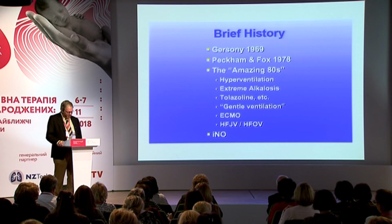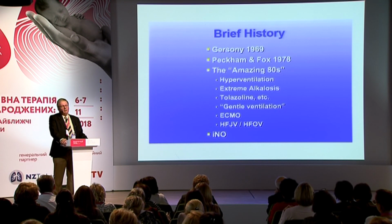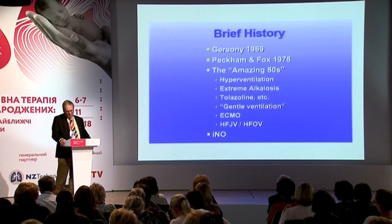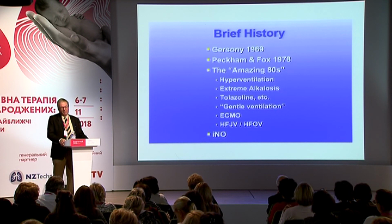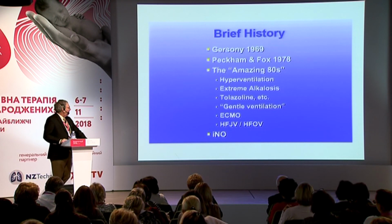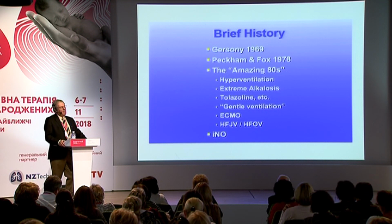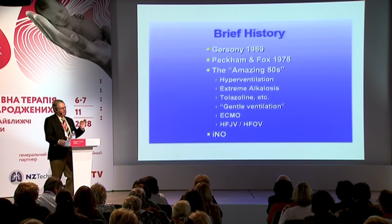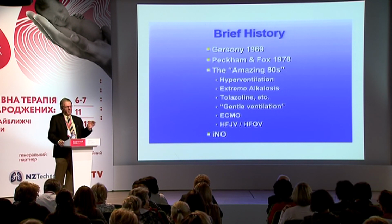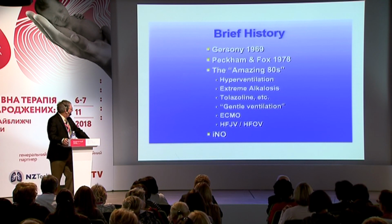And you would think that with two disparate philosophies of dealing with pulmonary hypertension, somebody would have done a randomized clinical trial. Well, we went to the National Institutes of Health in order to get funding for this project, and they turned us down. So, at least in the United States, for the better part of the 1980s, most people hyperventilated and pushed extreme alkalosis. Others used the gentle ventilation technique, and many babies ended up on ECMO.